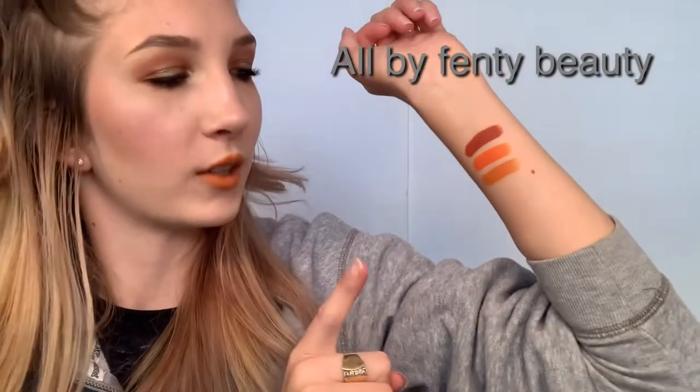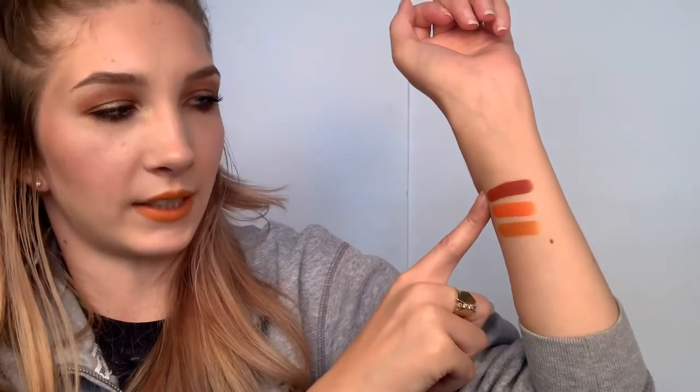This has got to be the coolest orange that I own. It makes my teeth look so white. It's nude, orange, pinky, yellow, all of the above. So I went ahead and I swatched all three of the different orange toned lipsticks that I have. So this is the one that I'm wearing, the Pumpkin Rose. And this is Salty, which is more of a true neon orange, and then Freckled Fiesta is more of those orange, red, brownish toned lipsticks. But this is what they all look like.